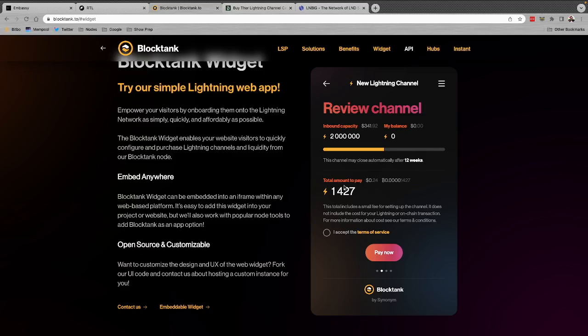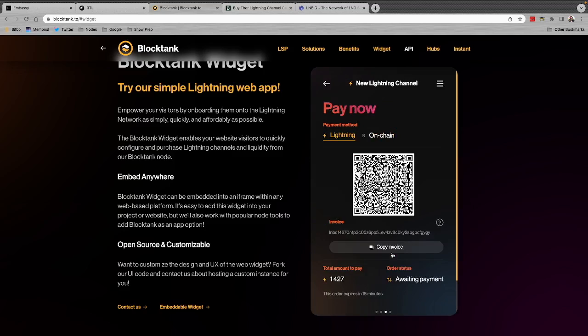They say you're going to need to pay 1,427 sats, which is actually only around 24 cents. Pretty cheap. It's one of the cheaper options out there. That could change over time, but nonetheless, I'm happy with that. So I'm going to hit accept. I'm going to hit pay now.